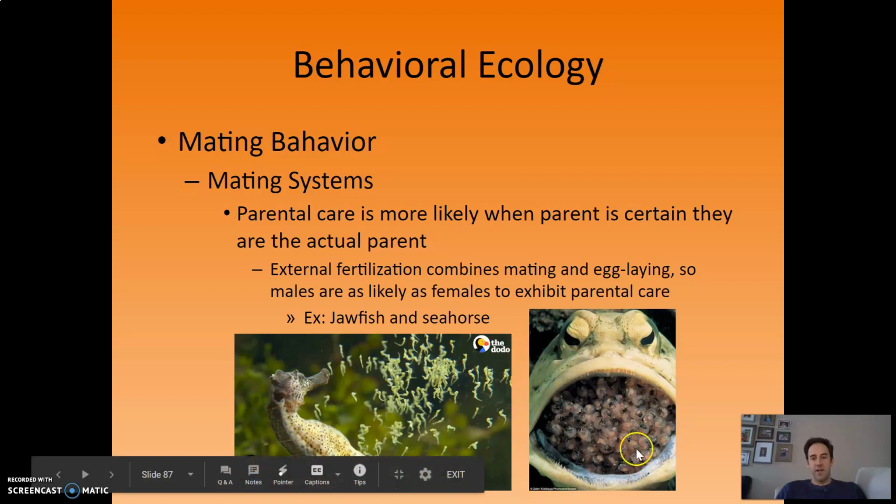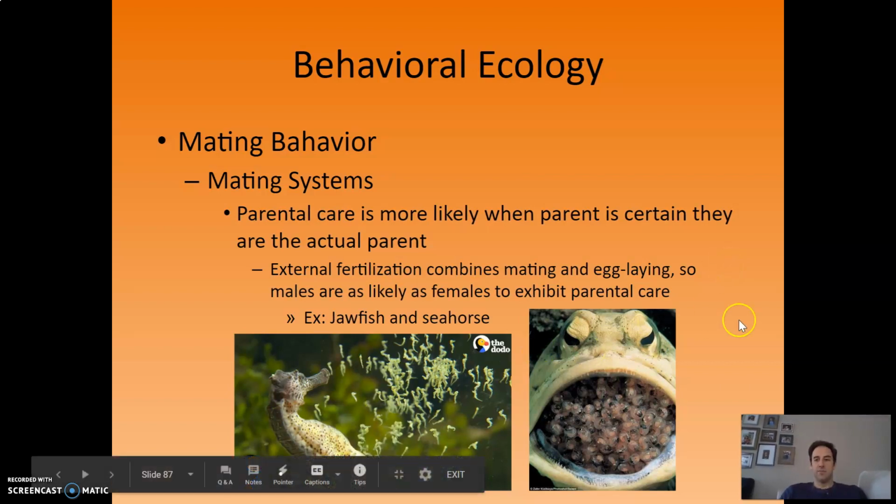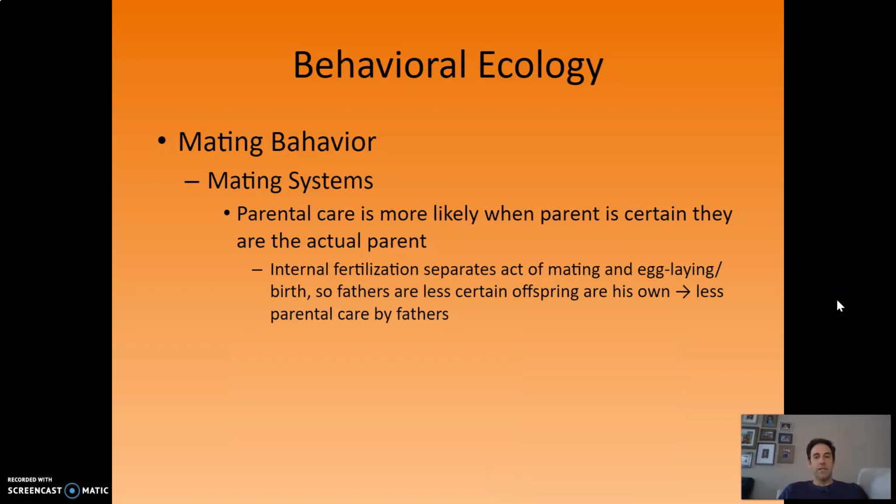So this little guy that keeps all the young in his mouth and gathers them all up and carries them around, that's actually a father. The seahorse is perhaps the most famous. The eggs are actually transferred to the male seahorse, and then he does the parental care. So there you go.